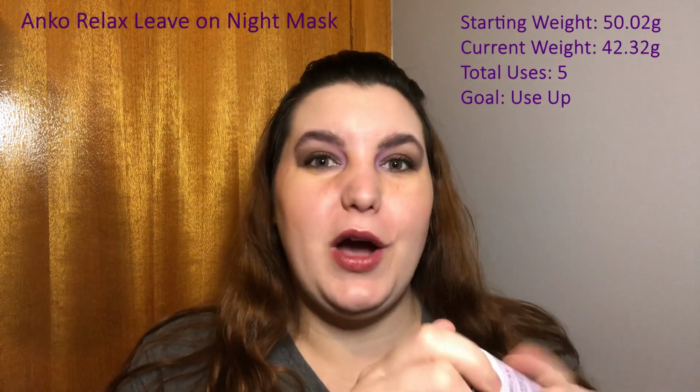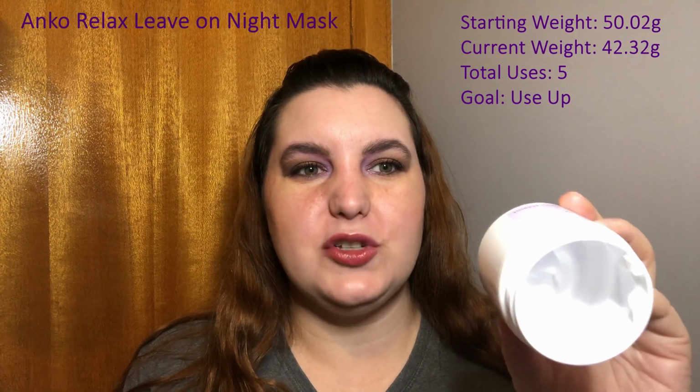Next, we have the Anko Night Mask. As you might remember, I did use this a few times during my May mask challenge, 5 times to be exact, but I've still got a little ways to go. I do find that this mask can cause me to break out and is quite heavy, and overall I'm not sure if its relaxing properties actually work. I definitely want to put some time aside within the next update to see if I can work this out, as I would like to get this out of my collection sooner rather than later.